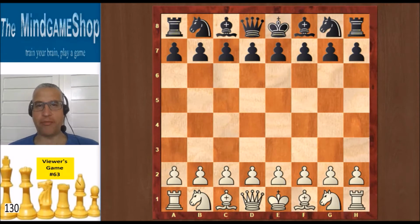This one is from Kevin from the USA. He's playing white in this game against Don. At the time this game was played, Kevin was 33 years old and Don was 84. There are not many sports in the world where you can have a competitive game with somebody with an age gap of 50 years. That's one of the reasons that chess is such a wonderful game.